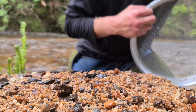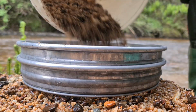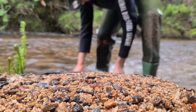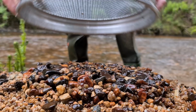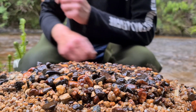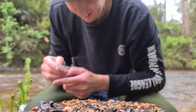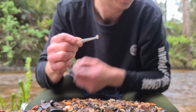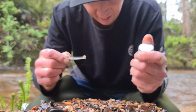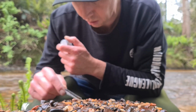Big stuff, back into these top sieve stones. That's what we really want, the top sieve stones. Oh, we're on again. We are on again. Beautiful. Gotta love those top sieve stones. Thank you, thank you, thank you.